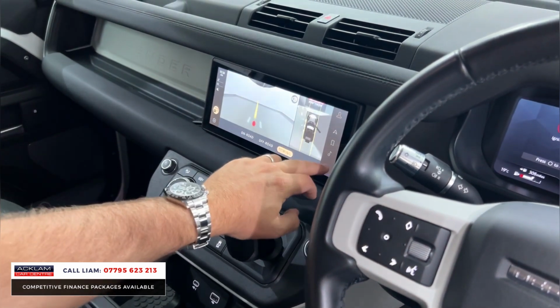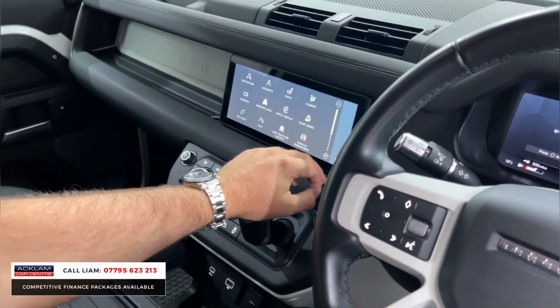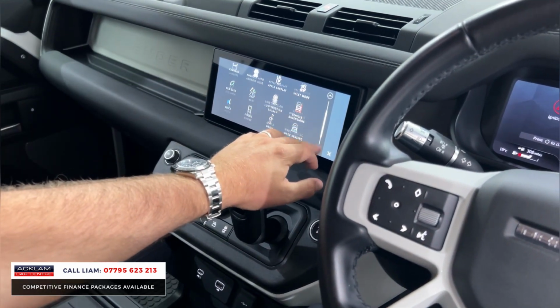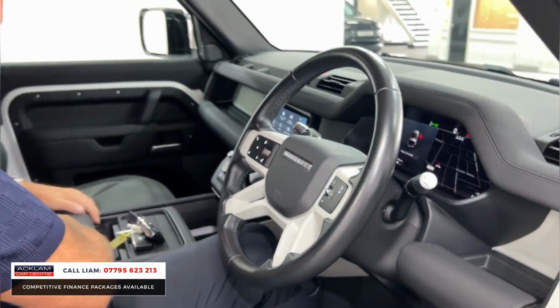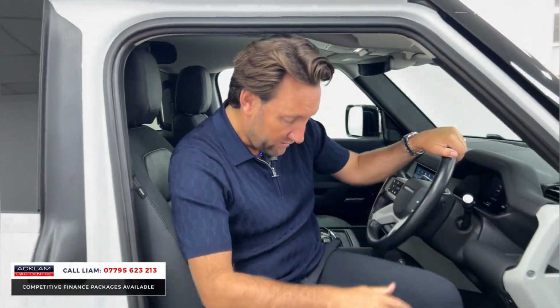Back into the main menu, and then you've got your wireless Apple CarPlay, your digital climate control, your navigation, Bluetooth, multimedia, all the things you would want. Very comfortable seating position. It's got this big centre armrest with storage. Just a real good car for the money.